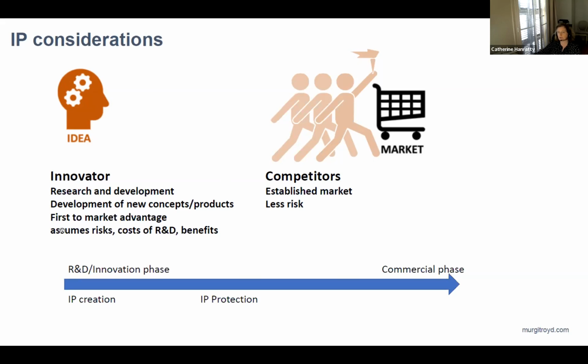However, they will have assumed the risks and the costs of R&D along with the benefits. Competitors may try to enter the market as a fast second mover. They have an opportunity maybe to develop an alternative or better product and carry less risk because the market has already been established. During the innovation phase, IP is created and the IP is ultimately manifested in the product or process that will become a real market offering.